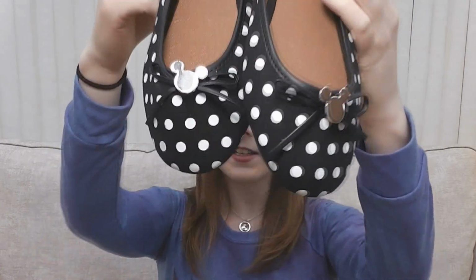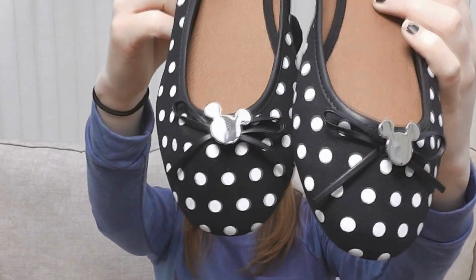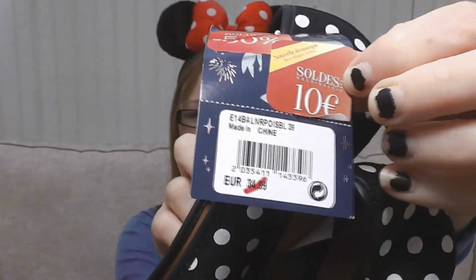Next is these shoesies. These are little polka dot shoesies with a Mickey Mouse head on the side. And these were reduced as well to €10. I actually saw these in Walt Disney World and I was so tempted to get them, and I nearly bought them in Walt Disney World and I kept eyeing them up for ages. So when I saw them on sale in Disneyland I was like, gonna have these.